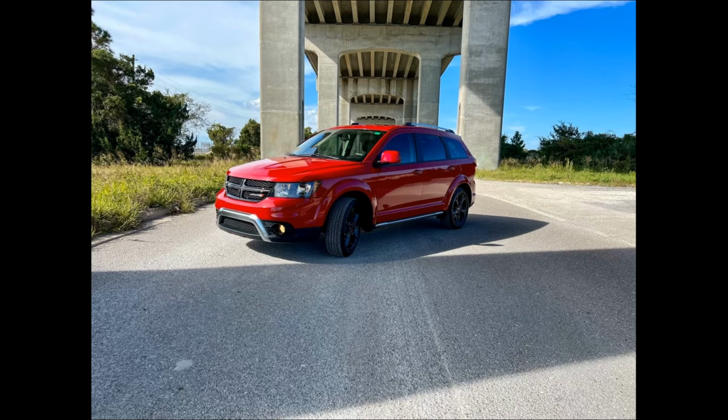Now, I did the video on this covering its 100th trip. That is the 2020 Dodge Journey. I covered what happened to it in the last video when we did our fleet update. That car has been in an accident. It was rear-ended back in November of 2022.